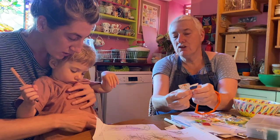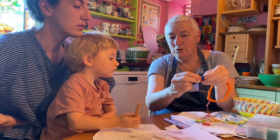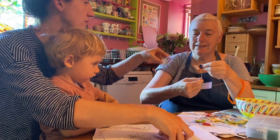Look, Agnes, I've got orange with this blue. Do you like it? That's a good one. So whoever gets this one in their bird kit will be able to do their bird orange or blue on the wings.